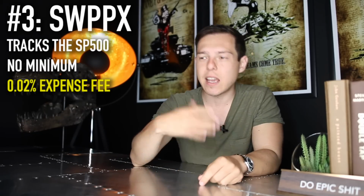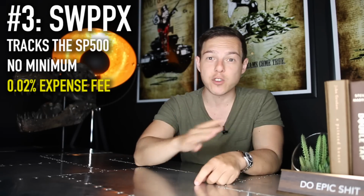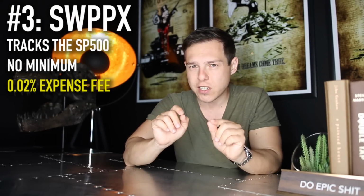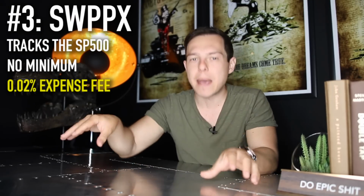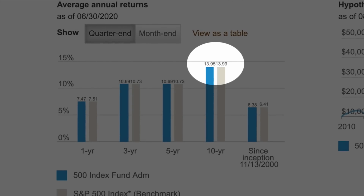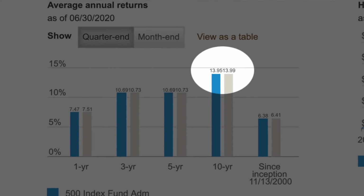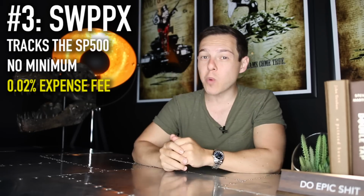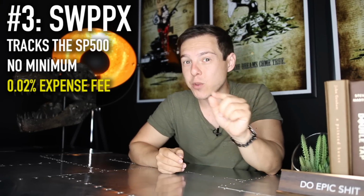Now here's the thing, when it comes to index funds, they mirror an index like the S&P 500, and they do their best to replicate that as close as they can, although they're never going to be exact. That's why you're going to be seeing some slight differences in how much each index fund makes. Like Vanguard earned an annualized 13.95% return over 10 years, while Schwab made 13.9%. However, Charles Schwab has a slightly lower expense ratio, saving you more money.